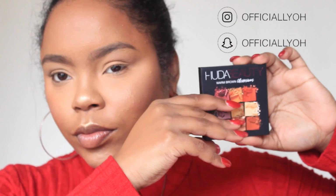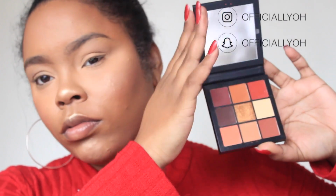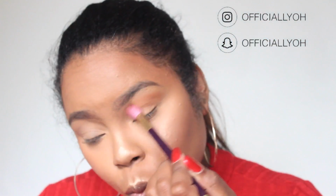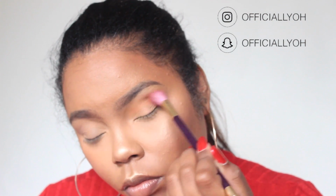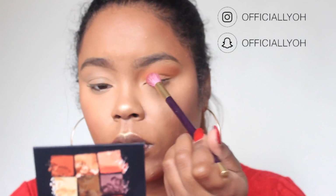So for the eyes today, I'm going to be using the Huda Beauty Warm Brown Obsessions palette. You probably remember me showing you this in my last haul, and this palette is beautiful. So I'm going to be taking that lighter brown color in the middle there, and I'm going to be applying that as my transitional color just to kind of bring all of the shadows together.